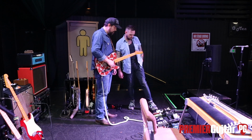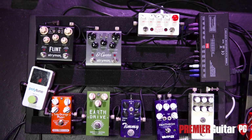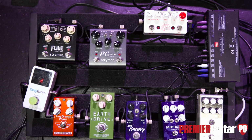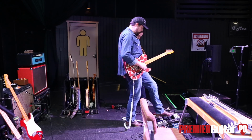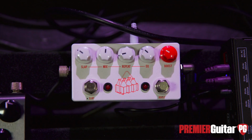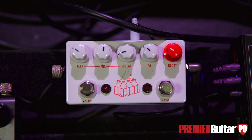So what's this button here on your Polytune? So that's just to make it easier to mute. I use that to swap all the instruments all the time. That's the chain that goes to the Milkman next. It's a delay. And it's a little slap back.